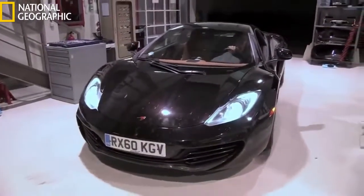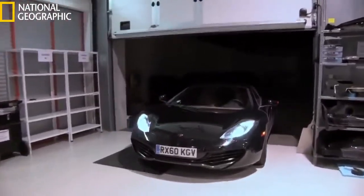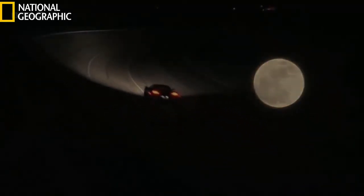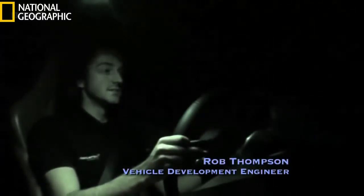The testing program is not a 9-to-5 job. Continuously on the road, 24 hours a day, 7 days a week, the car can accumulate more than 50,000 kilometres a month. Tonight, it's the job of Rob to do the first 3-hour night shift. If we ran just during the day, we'd get half the amount done, and in such a short period of time, we managed to gain a lot of information.